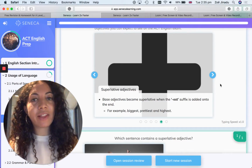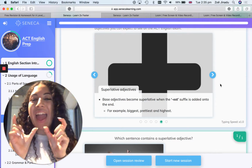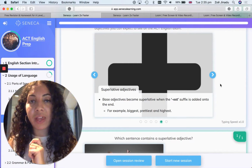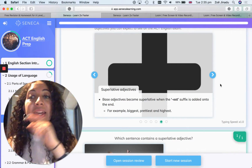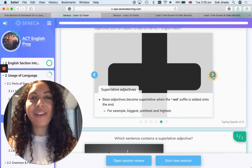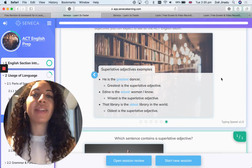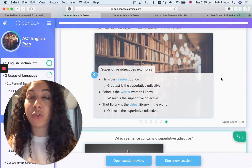Superlative adjectives. So base adjectives become superlative when the est suffix is added onto the end. For example, biggest, prettiest, highest. Okay? Here are some examples. He is the greatest dancer. Greatest is the superlative adjective.